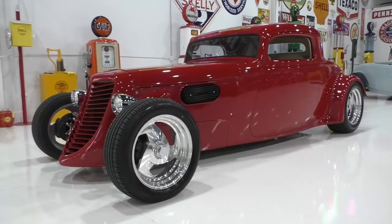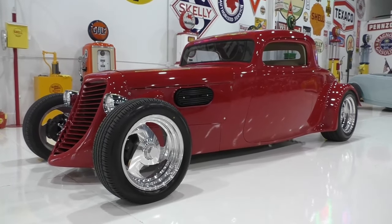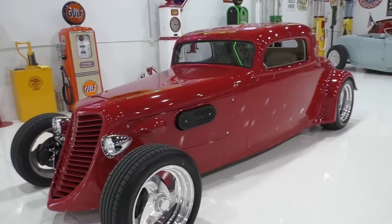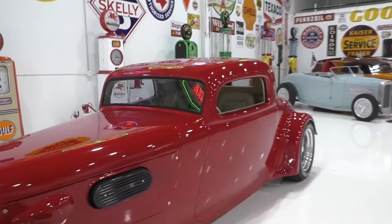We are in a beautiful Roanoke, Texas day, looking at a very cool, truly one-of-a-kind 1934 Ford three-window coupe. Walk around and tell you about it like we usually do. This car was originally built in 1982 by a gentleman named Bob Diener.